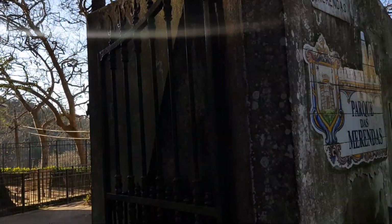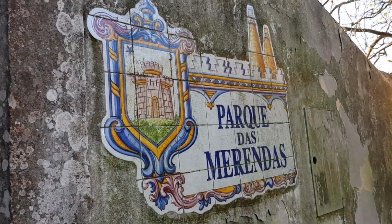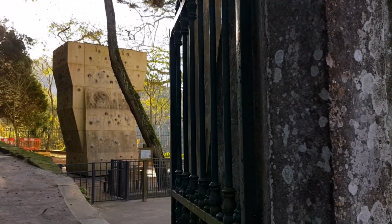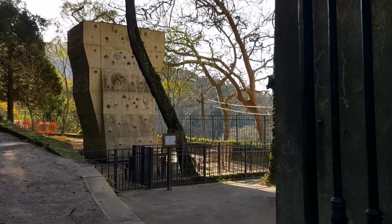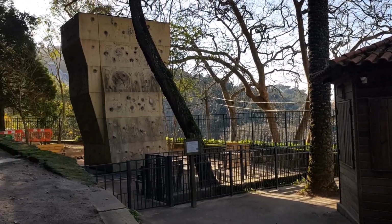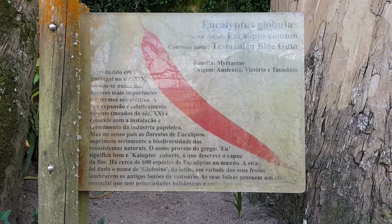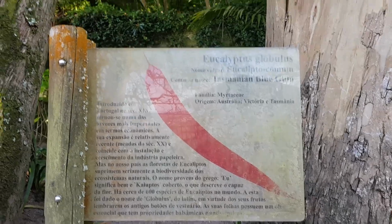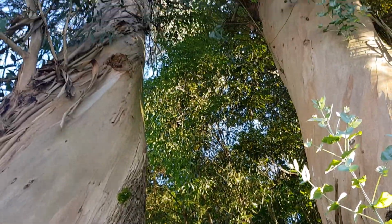Definitely. And I love this to the side. It's the picnic park, Parque de Merendas. There's even a climbing wall. Picnic tables. And a kiosk I'm sure is open in summer. And to feel even more like home, it's a Tasmanian blue gum. Wow.